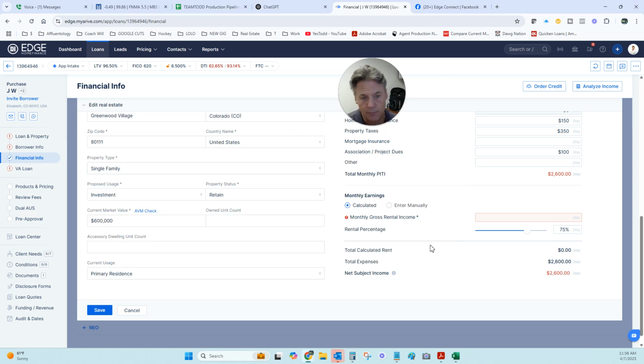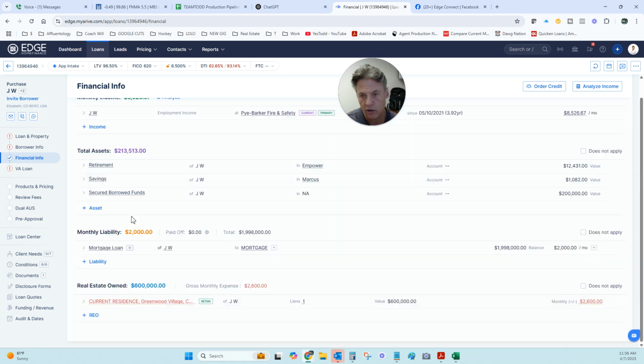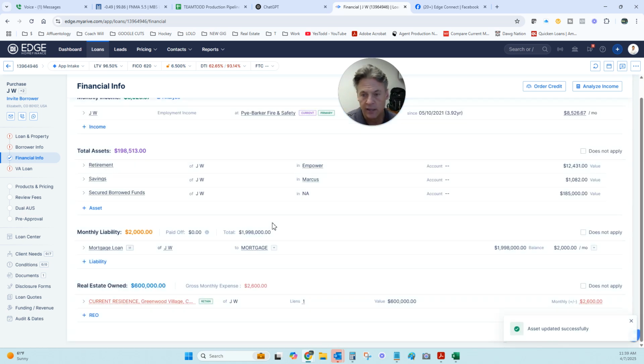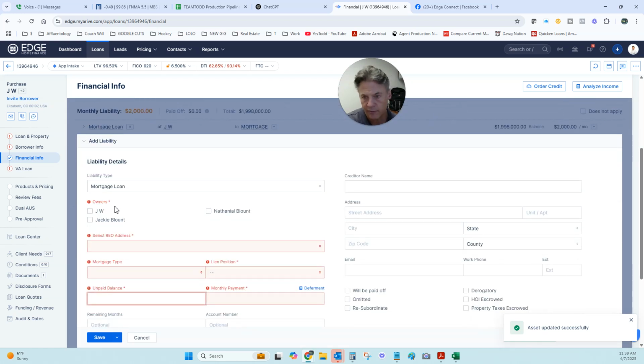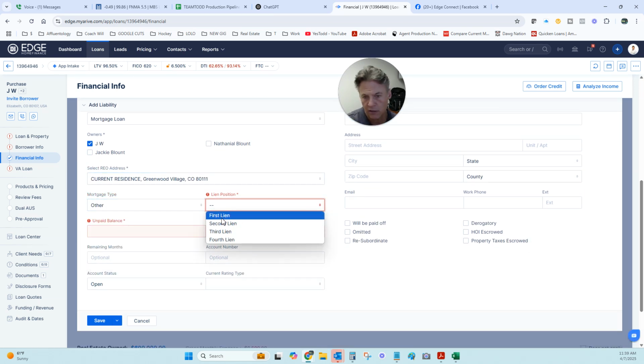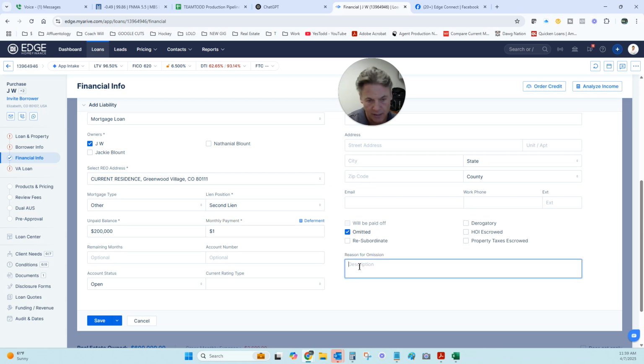So on here, I'm going to go in, and we've got the mortgages tied to the property, but we're also going to have to add some. So on the secured borrowed funds, it isn't 200, it's $185,000. We've got that here. Then you're adding the liability of whatever this is. It's a bridge loan. It's going to go against the current property. It is other, in second lien position, 200,000. And the monthly payment is 0, because I think I have to put $1 or something like that. And then I'm going to hit omitted and go buy before you sell, right? That's what's happening on this one. And I hit save and I'm done.